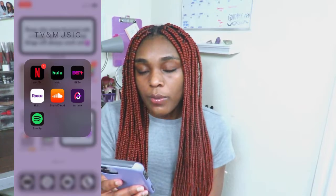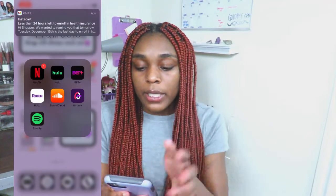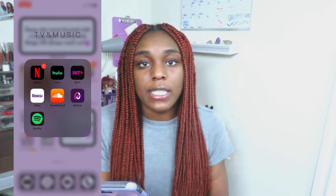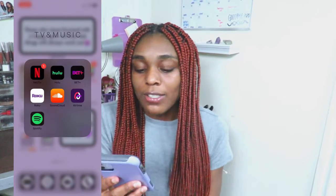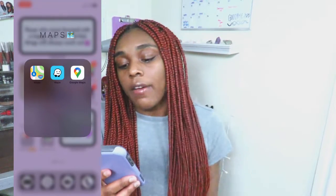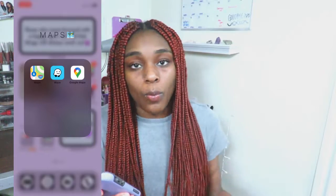And then I have SoundCloud, and then I have Airtime, which I really enjoy because it's kind of like an app where you can FaceTime people and y'all can watch movies together. I also have Spotify. Next I have another folder. These are all my maps. So I have Apple Maps, Google Maps, and the Waze app.